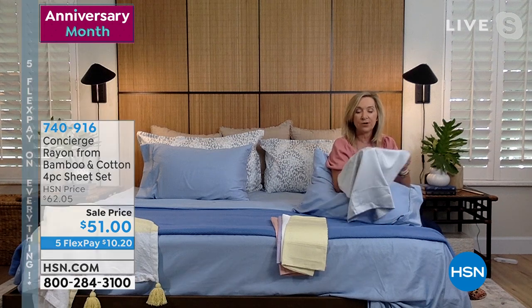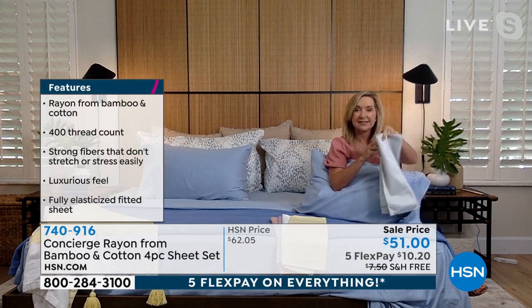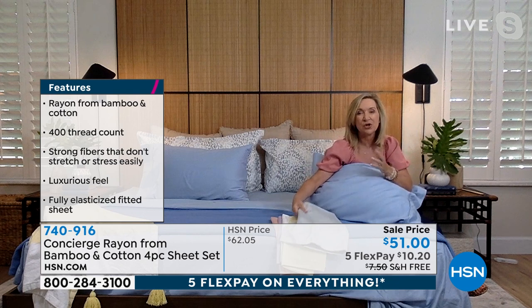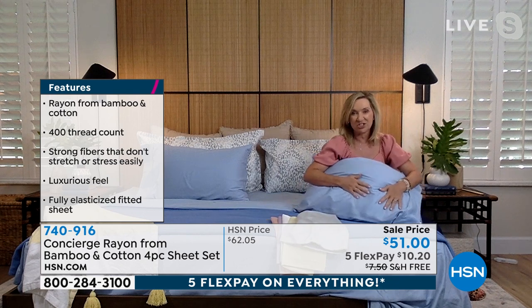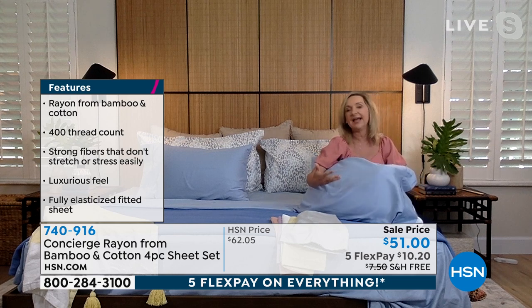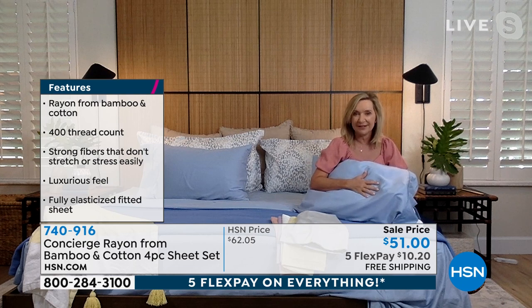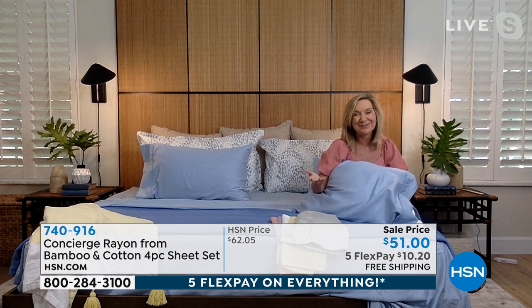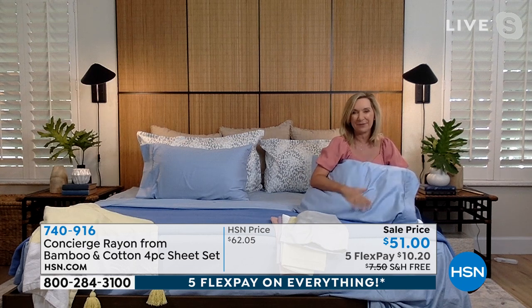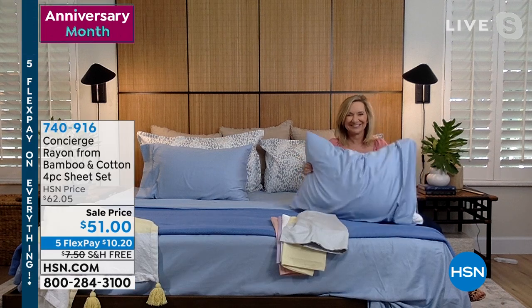And I think it's important. A lot of people are looking for natural fibers because in a world of synthetics, there's so much synthetic out there, especially when it comes to sheets. And, you know, if you're a hot sleeper, you might be craving that moisture-wicking breathability of a natural combination of fibers. So I think that's why these have been so popular for us. I think so. And I think you're going to fall in love with them as well. If you want to go ahead and try them, all you do is call us or you can shop on hsn.com to pick yours up.